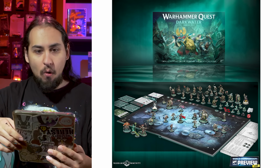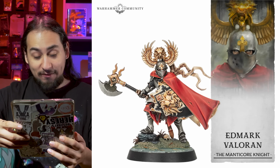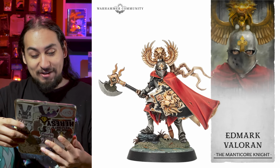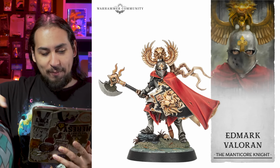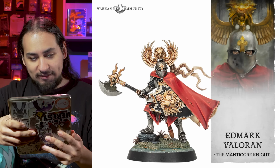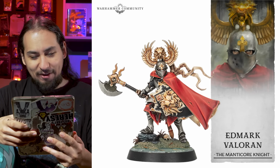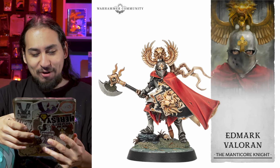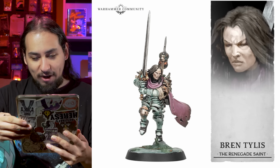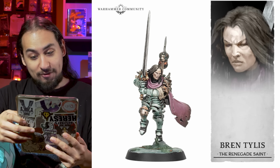It's got a whole gaggle of heroes. Eddie Valorian, classic knight, very classic knight. I know he's based on the old Warhammer Quest miniature, but he does look ripped straight from the pages of the Cities of Sigmar. He's pretty good. Got his foot up on a little tactical rock, and he's got a lot of jewelry and embellishments. He's all right for your standard paladin. He's not bad. Then there's Bren, the Renegade Saint, just a knight in shining armor, and I do like the little lantern on the back.